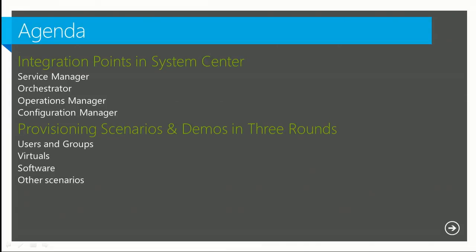Second part of this we're going to go through is provisioning scenarios and demos, and we're going to do this in a 3-round format. As you can tell, we're doing this one in a themed approach, so we're actually making these into rounds. We're going to go through users and groups, we're going to hit virtuals after that, and then we're going to go into software. And then if there's enough time, we'll hit some other scenarios.